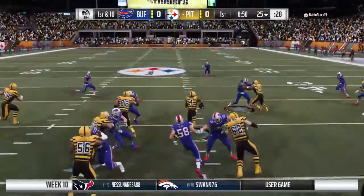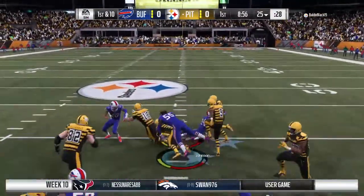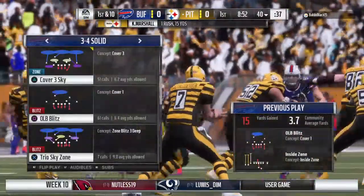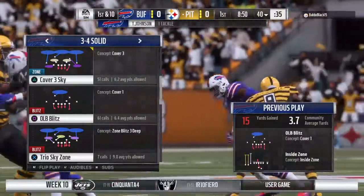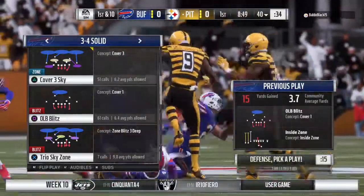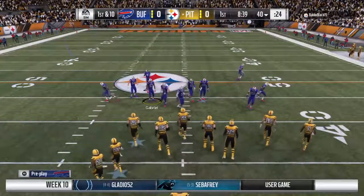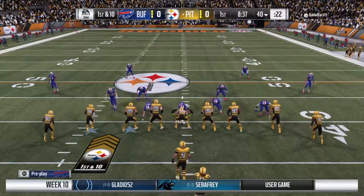Here's a carry now for Keith Marshall. And down he goes, but he takes it up to the 40. 15 yards is the pickup there, and the drive starting very nicely. First down. Well, one unit I know you want to watch is that offensive line. If they keep clearing holes like that, it could be a long night defensively.